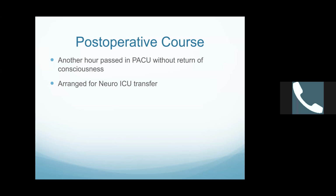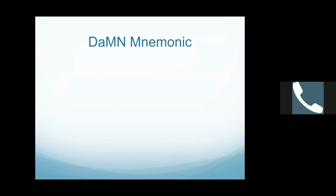I think the interesting pieces start to happen once we got to the ICU, and I'll talk about that in a little bit. Some of the people that have worked with me and talked about delayed emergence have heard me use this acronym, DAMN, with a little a on there for a reason. It's a way to think through a patient having delayed emergence and come up with your differential as well as a plan for management.